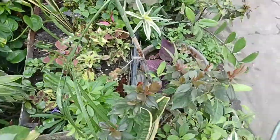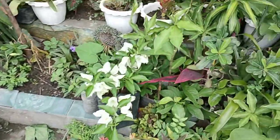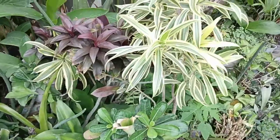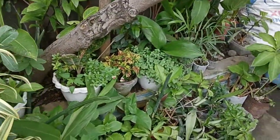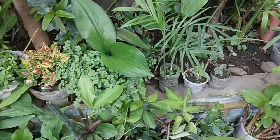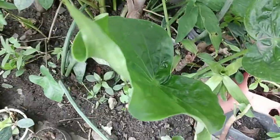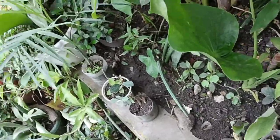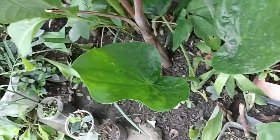Another plant, I forget the name. And this is another part of my front yard. Yeah, I plant different plants here. I think this is a green heart. Wow, ang ganda ng green heart. Laki ng dahon. Ayan siya. Together with Sansevieria.